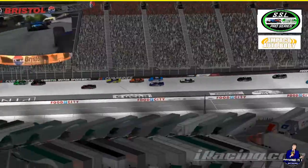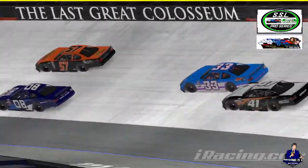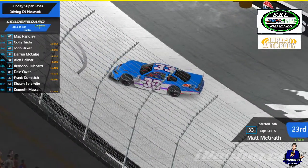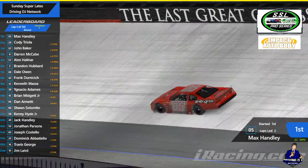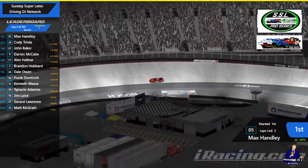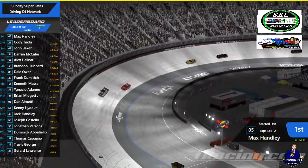So we'll take a look at this one more time. 3 machine. The rundown there. Hanley right now is your leader. Guys, some of them gonna hit pit road. We'll see. They're catching up to the pace truck right now.